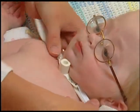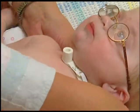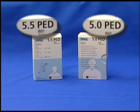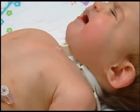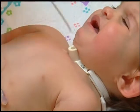Do not force the tracheostomy tube into place. If you are still unable to replace the tracheostomy tube, try using a smaller size tracheostomy tube and notify your doctor of this occurrence immediately. Changing the tracheostomy tube may stimulate secretions, and your child may need suctioning immediately following this procedure.